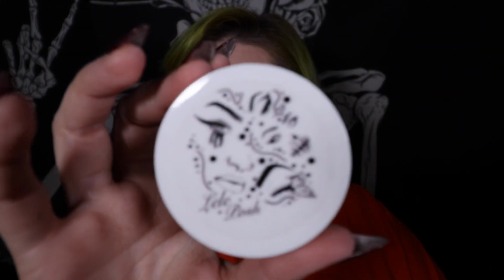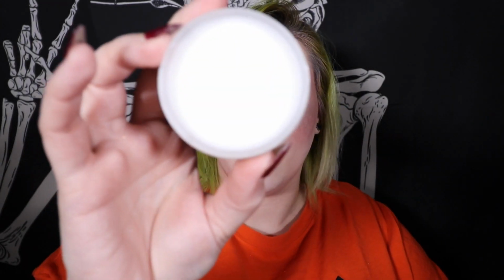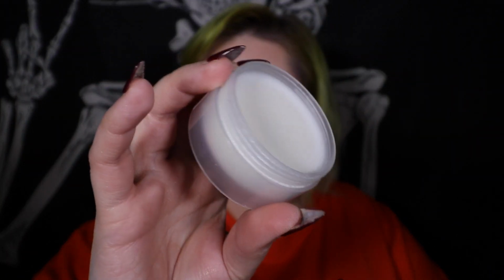And then this is what the full size looks like now with her updated logo. If you open it up, this one also has a little tab and you can just take that off. I kind of like the bigger ones of that. And then you just have nice, smooth cream. This is 5 grams, I think. It's a big ass jar. But yeah, I've been liking it for eyes.